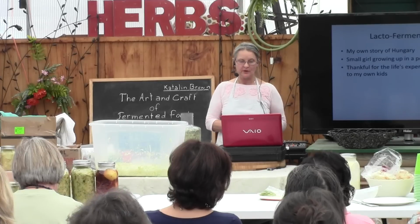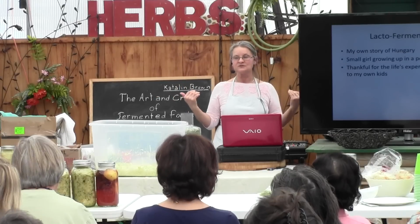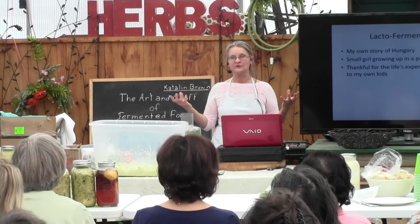And I told you my story already. I'm Hungarian born. As a little girl, I stomped this cabbage because we had to put away for the entire winter. And you know what? With fermentation, as a community, we did this together. So we would go to different houses. So people would come to our house. We'd do the fermentation together in batches.